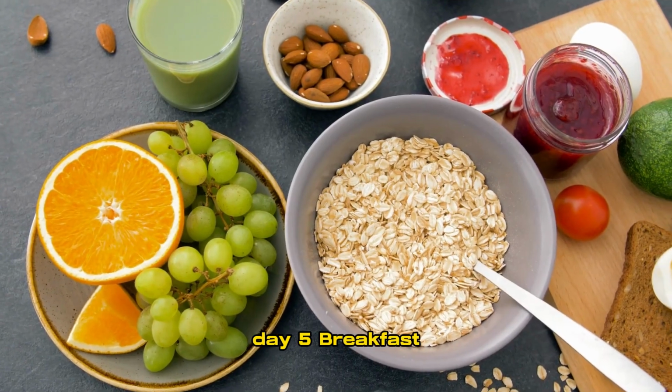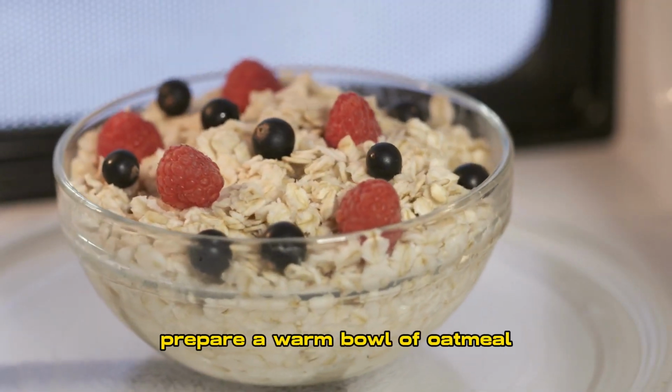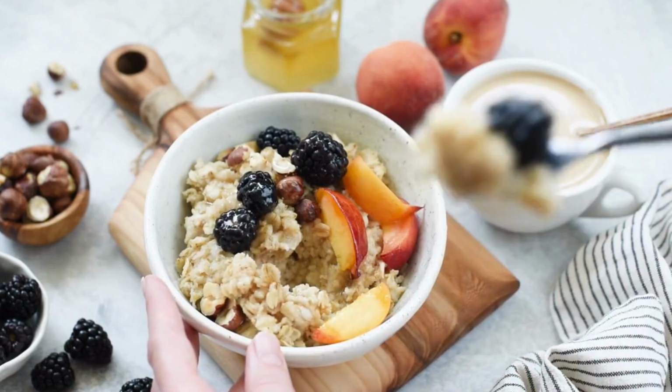Day 5. Breakfast. Oatmeal with fruit. For Day 5's breakfast, prepare a warm bowl of oatmeal. Top it with your favorite fruits, a drizzle of honey, and a sprinkle of nuts for added crunch.